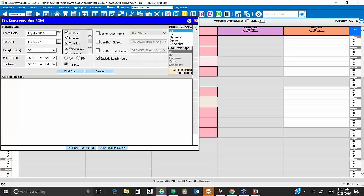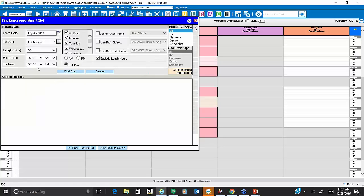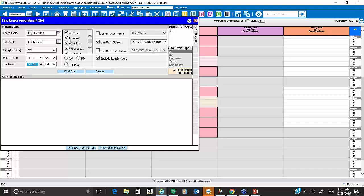And so right here, it does default to today's date because that's what I started at. Again, it looks approximately 2 weeks out, but I can look a little bit further if I need. I'm going to extend that to the end of January. I want to reserve 75 minutes of time for him. He's willing to come in any time that my office is open, but if I want to use a particular provider, in this case maybe Dr. Ford, I will be able to change those dates. Maybe he's not able to come at 7 o'clock. He can be there by 9, but he's really got to get out of there by 2 o'clock in the afternoon. So I can change those dates. It's going to look for a 75-minute period of time.